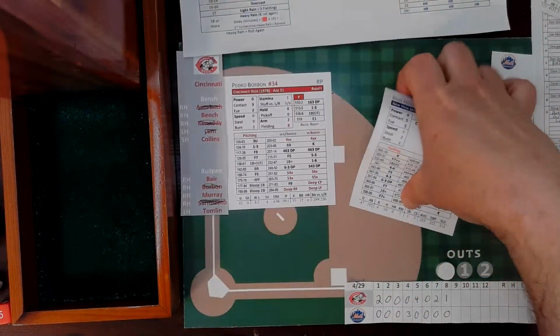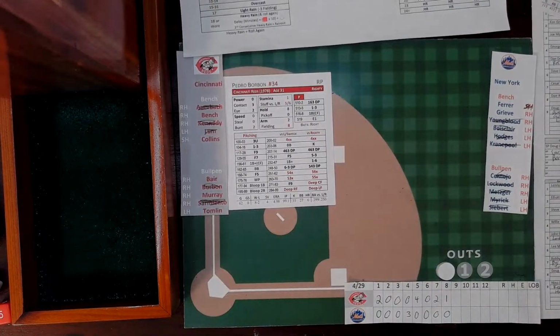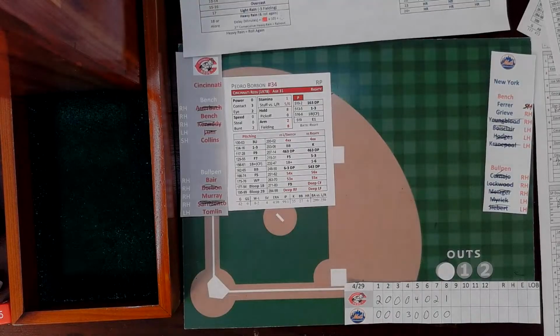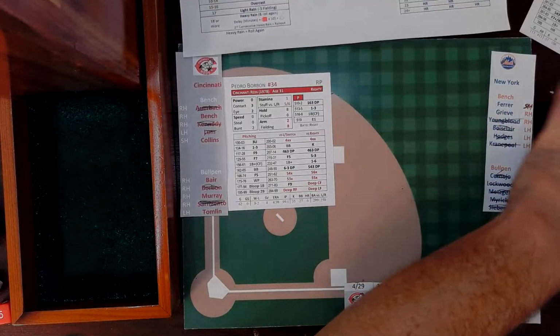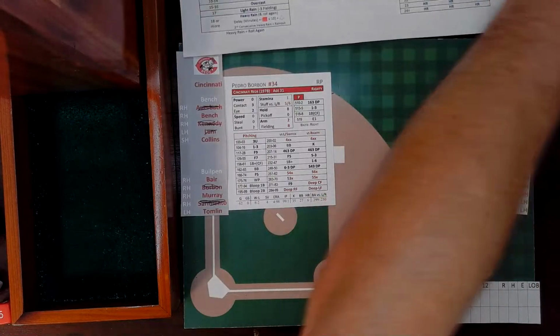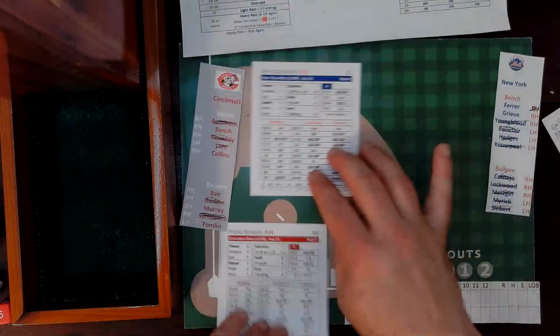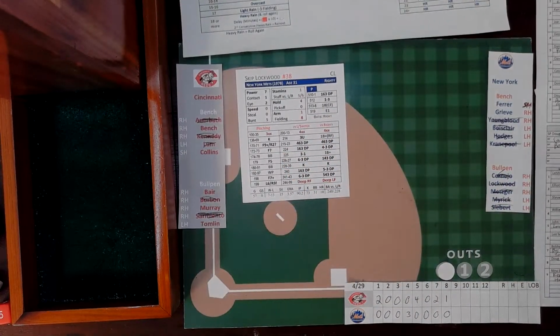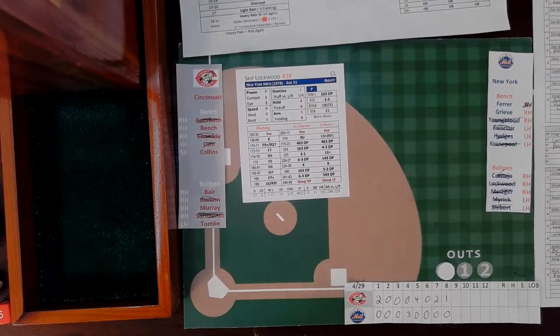And coming in to pitch will be Skip Lockwood. Skip Lockwood will come on and pitch for the Mets, assuming I can find his card. It's probably buried under the score sheet like everything else was. There he is. Skip Lockwood is in. So Lockwood will be facing scheduled hitters Morgan, Foster, and Bourbon, unless we pinch hit for Bourbon. Hodges bats ninth. John Stearns is out of the game.